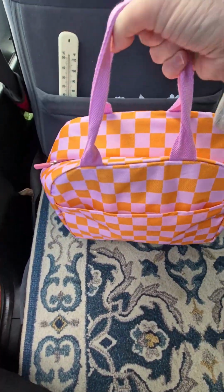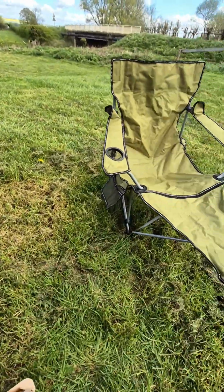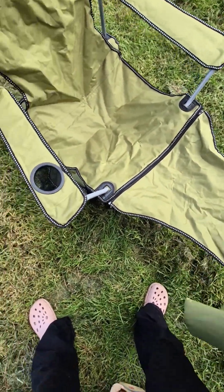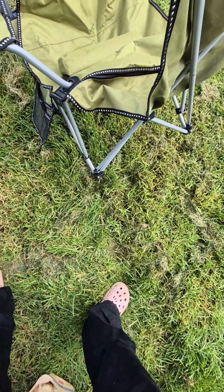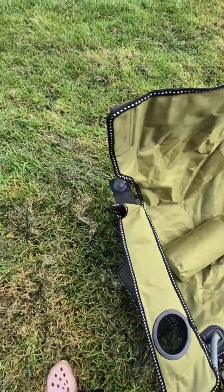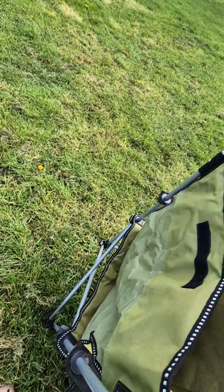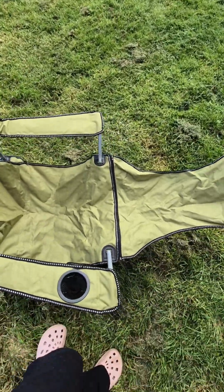But it's a cute little handbag size. This is my chair, and it's got a footrest. Now it does unzip, but I have no idea how to take it off at the bottom. No idea at all. And then it's got a little one-handed job, a little headrest like that.